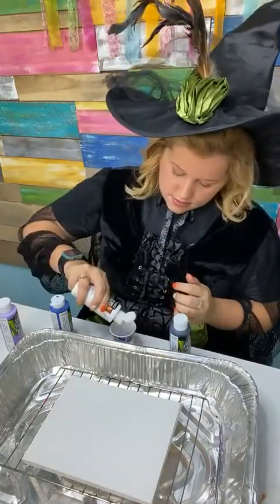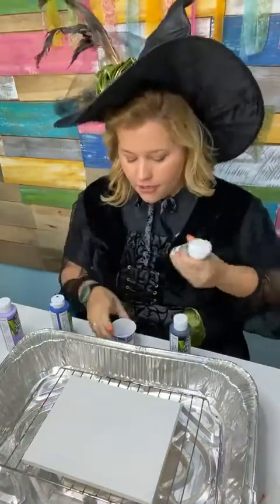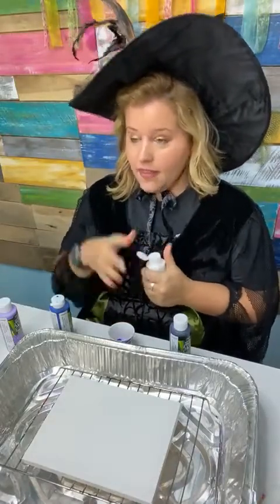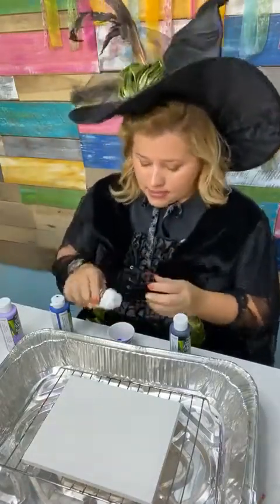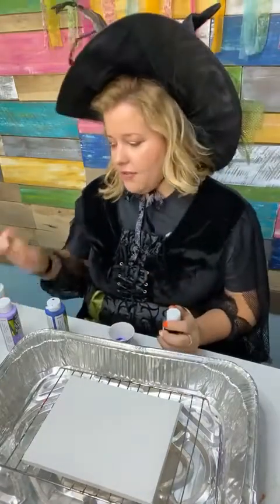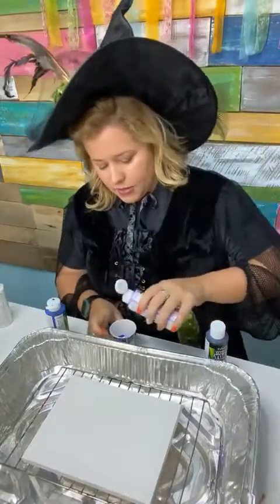Oh, so you pour them all in one cup. Yeah, this is called dirty pour. When you put all of your colors in one cup first, it's called dirty pour. And then they all come out and just make what they make, and it's kind of a surprise. If you don't want them to all come out like that, you can have a little more control by pouring them from separate cups.